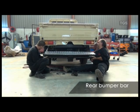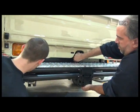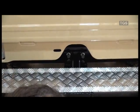A tubular replacement rear bumper is mounted to the chassis at the rear of the vehicle. This bar offers a secure point for towing and recovery and also provides a safe location in which to use the high lift jack.